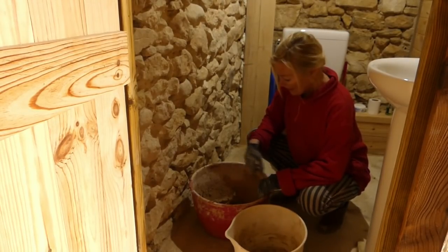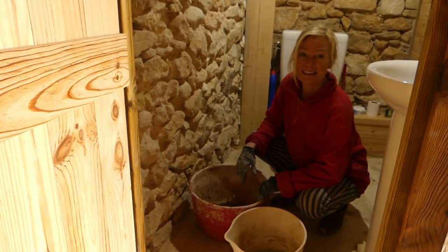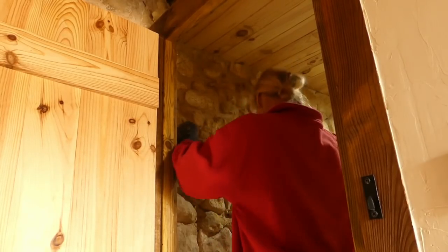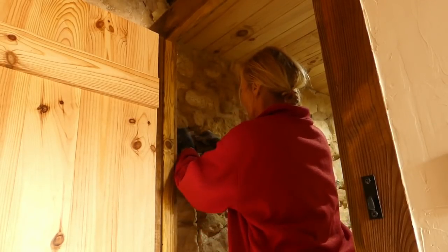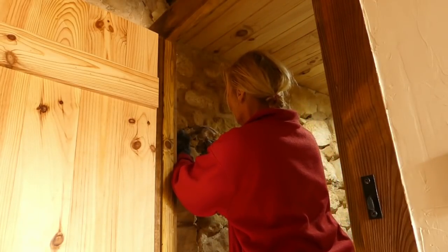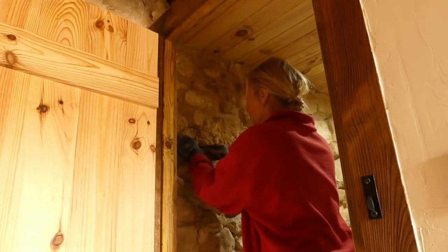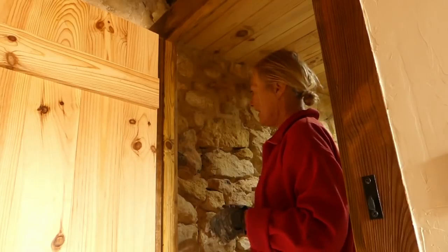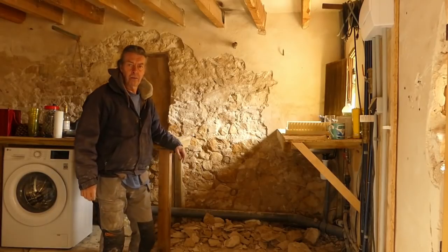So I've got a nice variety of small stones. I've just washed them all, a nice thick mix, and I'm ready to crack on with it. A load of that in there. That one in there. We need a bit more, I think. Press him in. That's one. And the rest to go. I'll come back to you when I've done a bit more. Righto, sometime later.